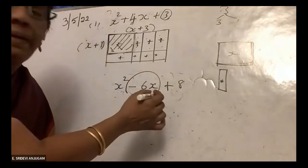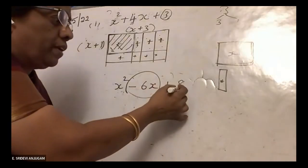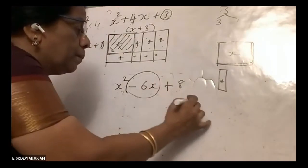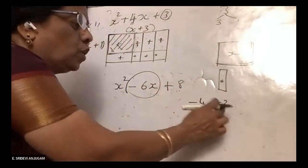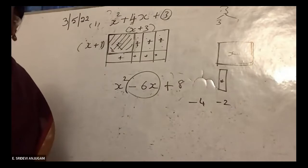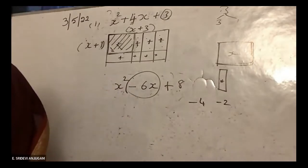X minus 4, X minus 2. We know very well because we are teaching. That's why we know how to split 8 as minus 4, minus 2. We know thoroughly minus 4, minus 2, minus 6. How will you take it to children? How will you ask your children to draw the diagram?